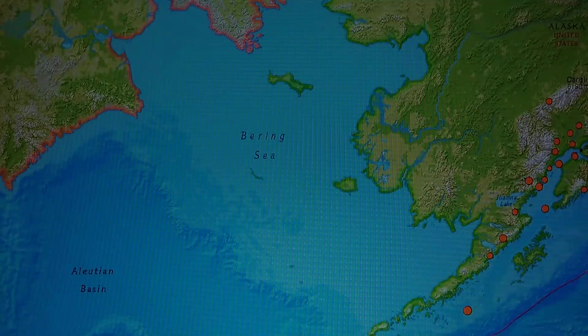Not fires, but hot spots. First, let's look at the one out from Hawaii on the northwest side of the island. And here's the island. But we had pretty good sized earthquake activity there.